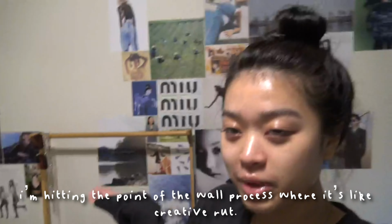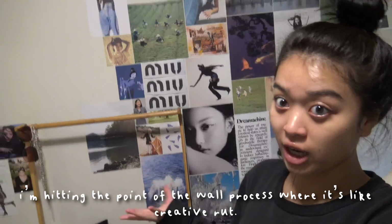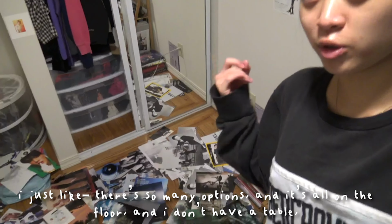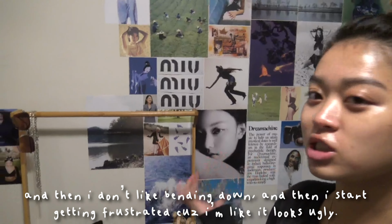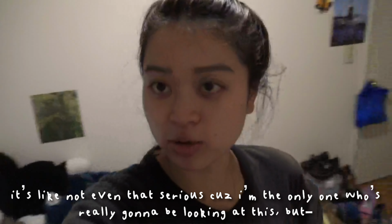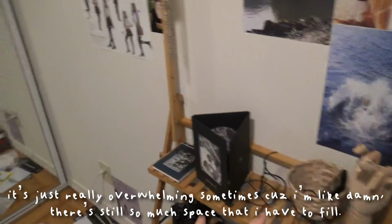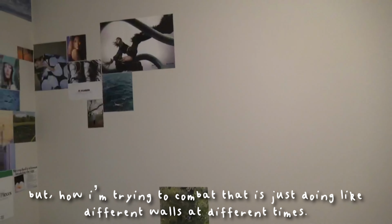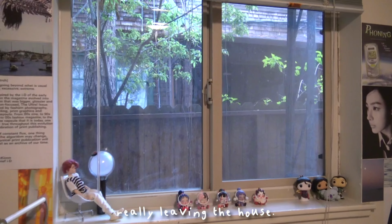So I'm hitting the point of the wall process where it's a creative rut. There's just so many options and it's all on the floor and I don't have a table, and I don't like bending down, and then I start getting frustrated because it looks ugly. It's not even that serious because I'm the only one who's really going to be looking at this, but I just want it to look good. It's really overwhelming sometimes because there's still so much space that I have to fill. But how I'm trying to combat that is doing different walls at different times. And it really helps that the weather is super gloomy these past 2 days because I don't feel as bad for not really leaving the house.